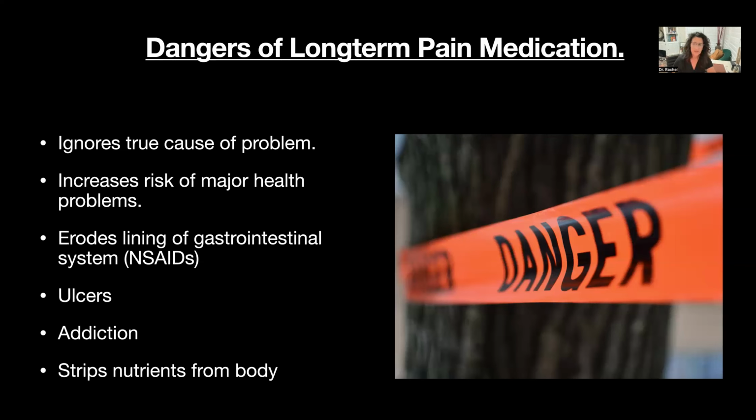So for example, just about all medications, all of them that you take, strip some degree of magnesium from your body. So why is this a problem? First of all, we need magnesium for just about every biochemical reaction or physiological process that happens in our body. The main role of magnesium is actually to act as your body's natural muscle relaxer.